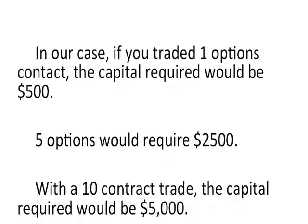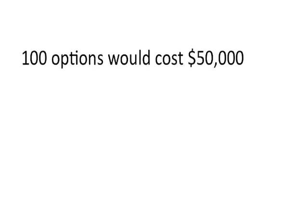Now the yields are going to be the same because that's the credit on the difference in strike prices. So it just depends upon how much you want to apply to this. And 100 options in this case would be $50,000.